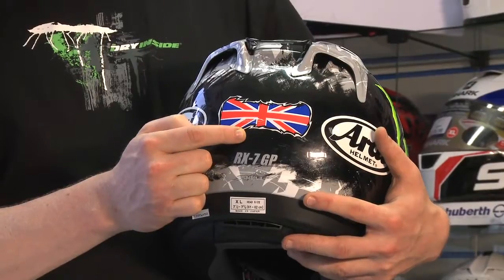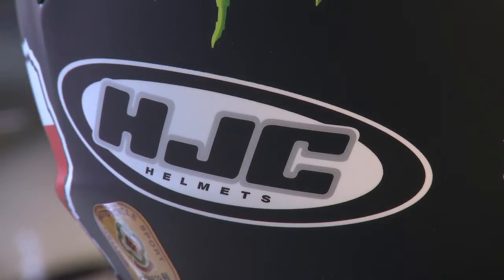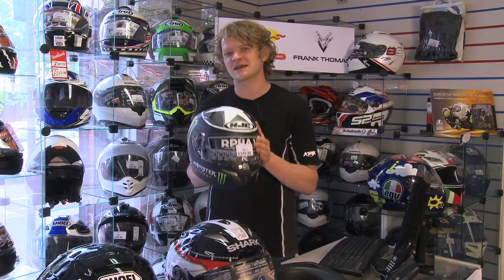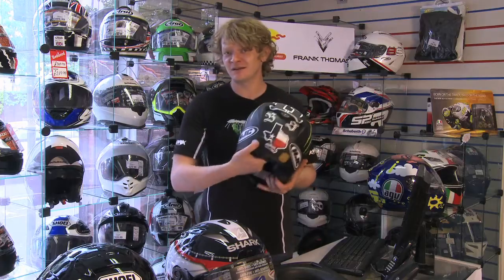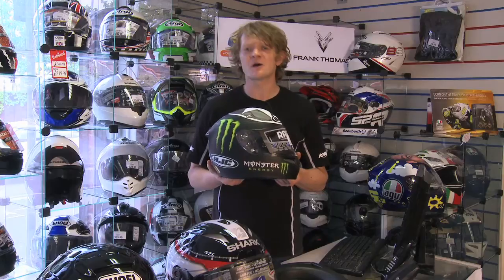I've got to say that he's British. What about your world champion Jorge Lorenzo? Well, this year he has signed to HJC, a manufacturer of helmets who are kind of new to the racing scene, and he wears the RPH-10, a helmet that was actually designed and developed by, as you can see on the back, the sourpuss of the MotoGP grid, Ben Spies.